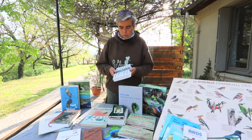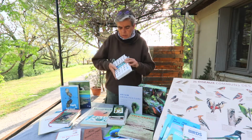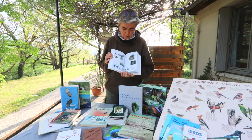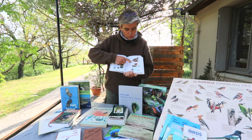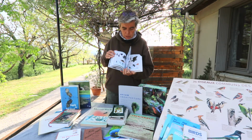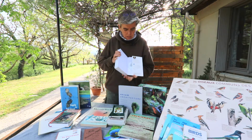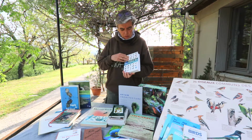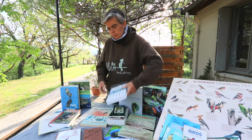Otherwise, if you want something bigger, I like this one, Birds of Britain and Europe, of the RSPB. Lovely book with nice photographs. One page, one species, a lot of photographs, a lot of drawings, a lot of very good information. Recent book. I love it. I'm very happy with it. It comes also with a CD where you can listen to the bird songs, and there's not a lot to say against this. I love it. This kind of pocket guide is a bit heavy, but anyway.